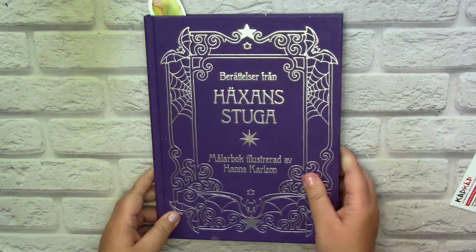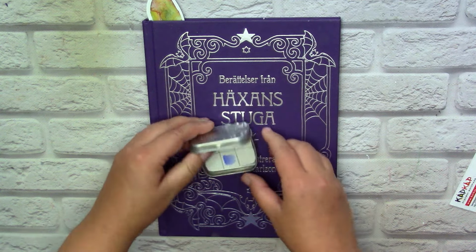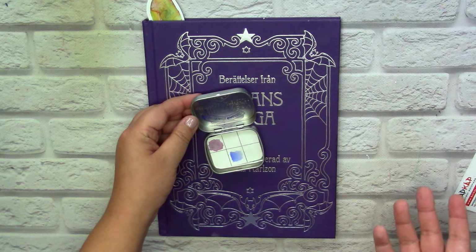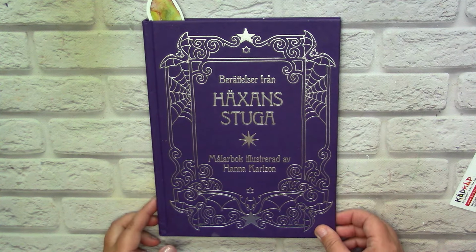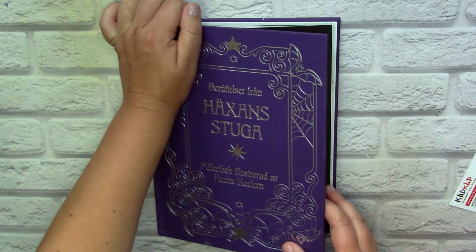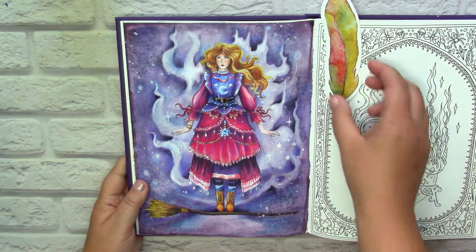Let me put everything aside and let me show you the final pile of books which I used in October. So when I described this tiny palette, I said that I did 3 pictures using these paints. 2 I already demonstrated in the Zodiac book, and the 3rd was in Anna Carlson. It's Witch Cottage. Of course, a perfect book for Halloween coloring. And here I selected this Flying Witch.